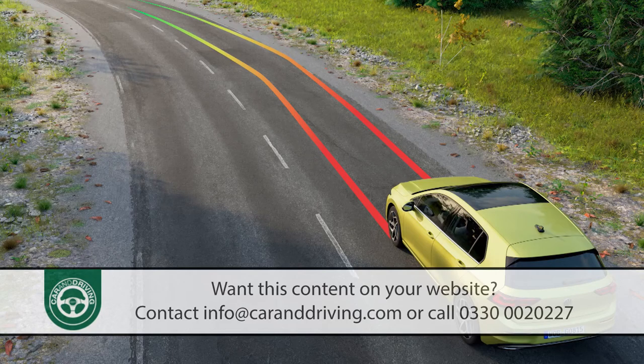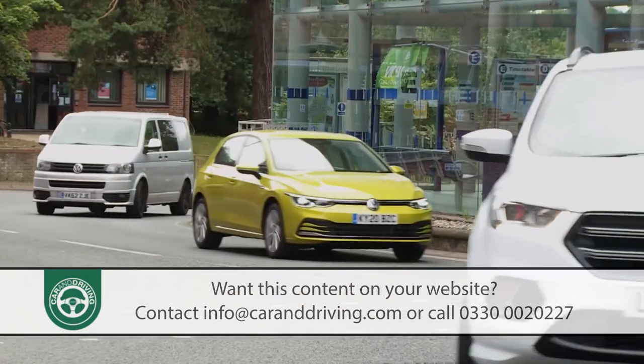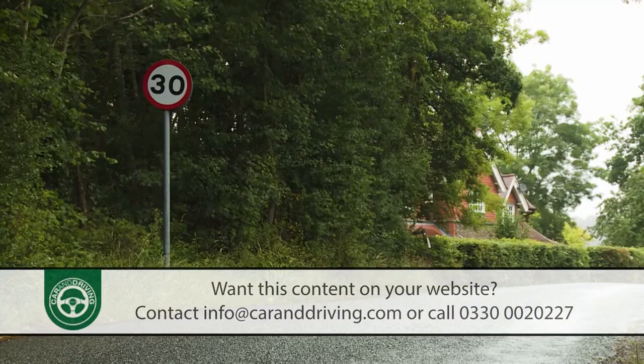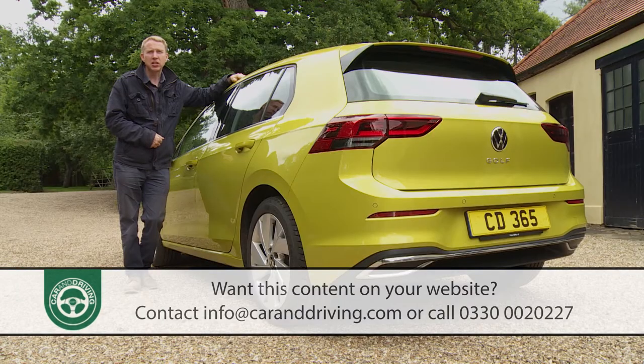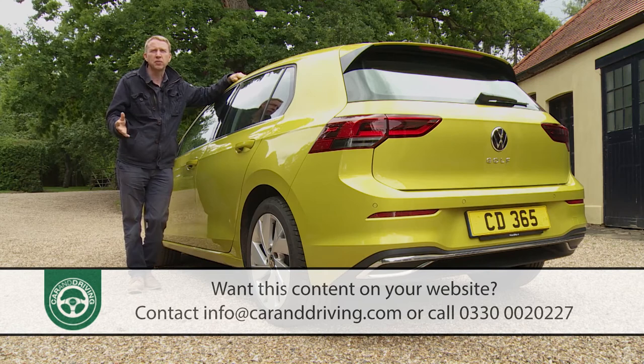Every Golf also gets a Lane Assist lane keeping system that warns you when you stray out of your lane and applies gentle steering assistance to ease you back into it. In addition, there's distance display warning, which alerts you if you're getting too close to the vehicle in front. Plus, you get traffic sign recognition, which picks up speed signs as you pass and displays them on the center dash screen. All of this is in addition to all the more usual features that come fitted across the Golf range, which have helped to justify this car's 5-star Euro NCAP safety test showing.